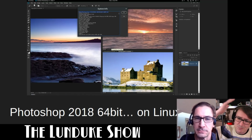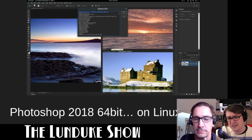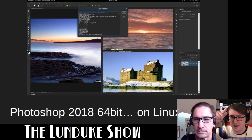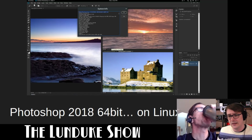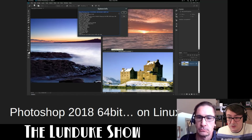The first one is a screenshot of Photoshop Creative Suite 2018, the current 64-bit version, running on Linux, specifically on OpenSUSE with GNOME as the desktop environment, via the current release candidate of Wine. I just think it's crazy. Supposedly, most of it just works great. I have not tried this myself because I do not tend to run Photoshop much.